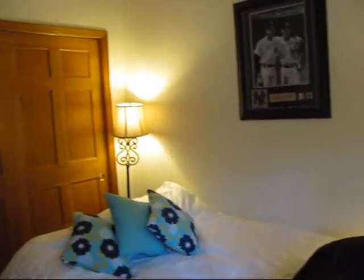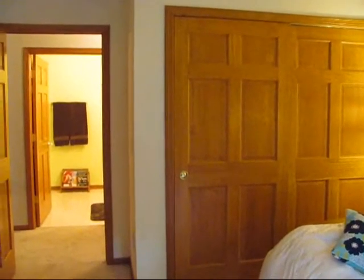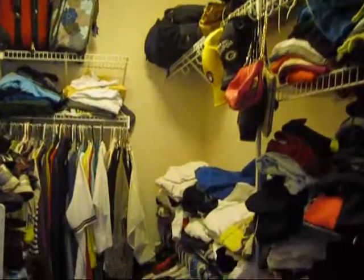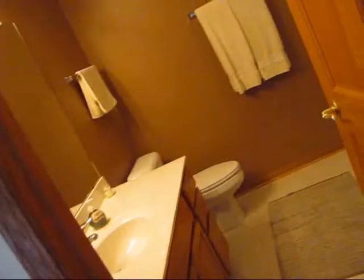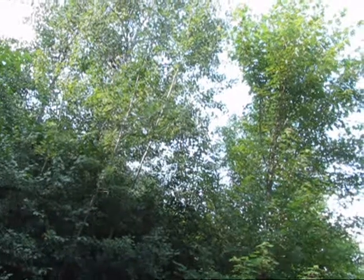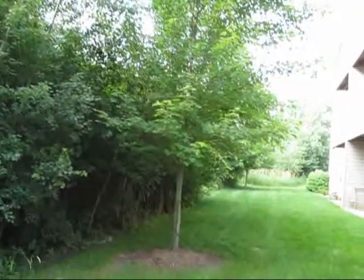Here's your second bedroom. It's really nice size and it's right across the hall from full bathroom number one. Look at the size of this master suite. It's got a really big walk-in closet and a second full bathroom. This condo is nearly 1,500 square feet and it sits right next to this beautiful conservancy.